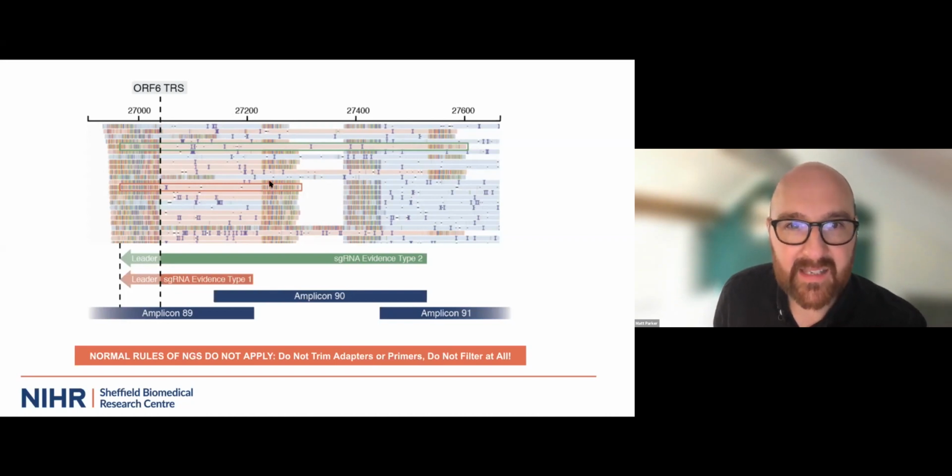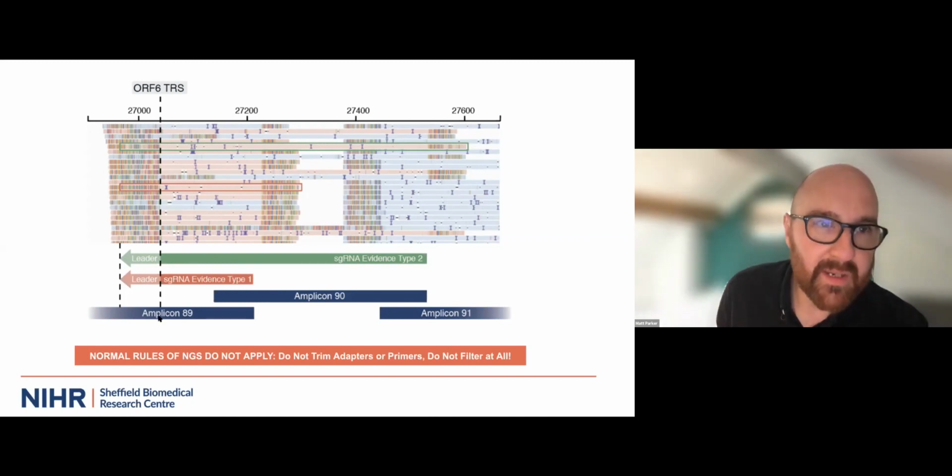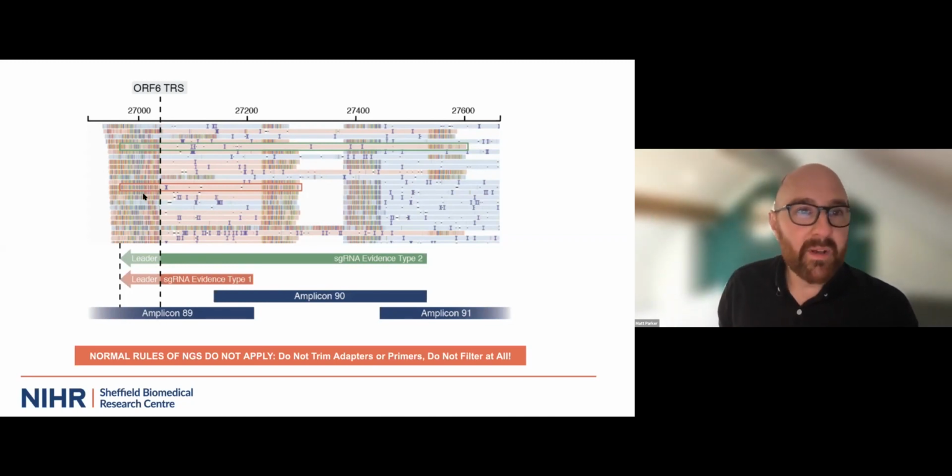And at the right-hand side, this is adapter sequence. And then you see here this soft clipping that occurs in the middle of this amplicon. And normally that wouldn't happen from the genomic reads. They would carry on for the full amplicon. And this soft clipped area, the part of the read here that doesn't match the reference, this is actually a leader sequence. So this matches 100% to leader.